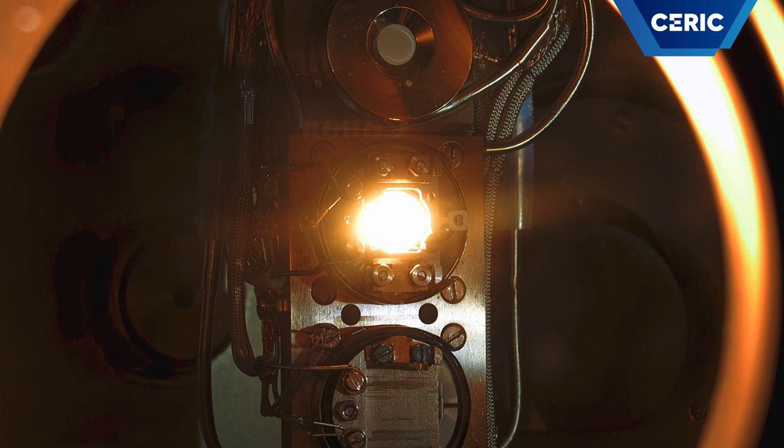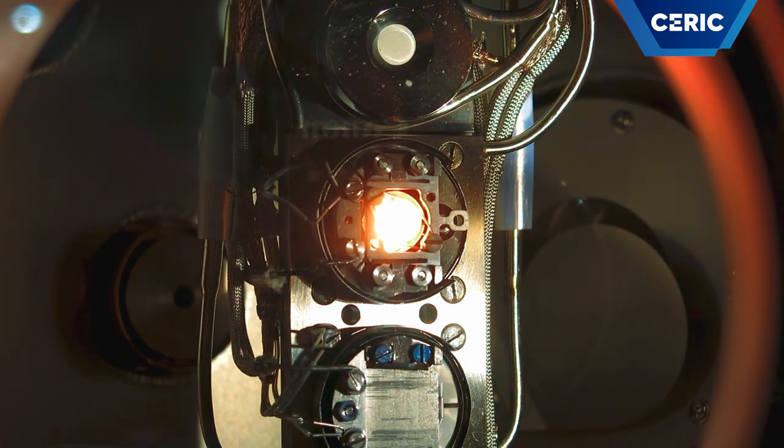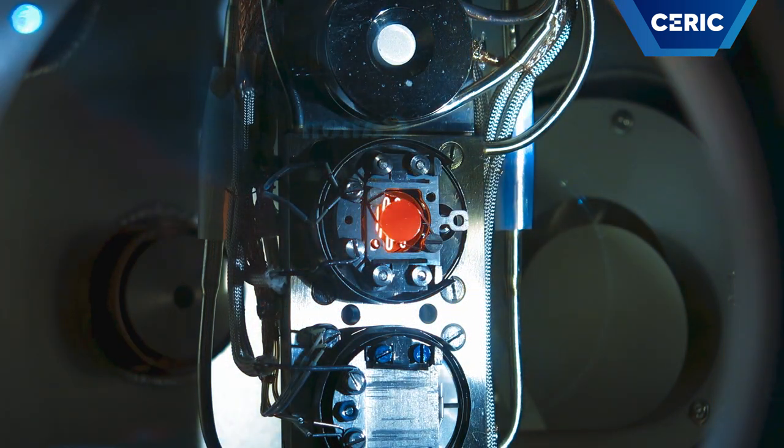It is equipped with standard surface characterization techniques like an Auger-LEED spectrometer, ion gun and vapor sources. The available sample preparation temperature is up to 2200 kelvins.